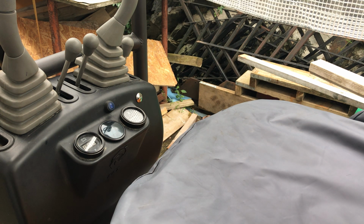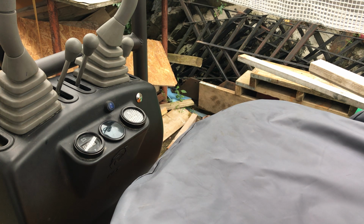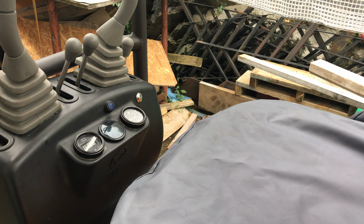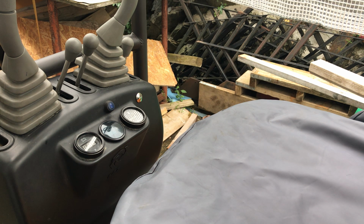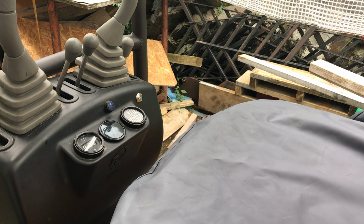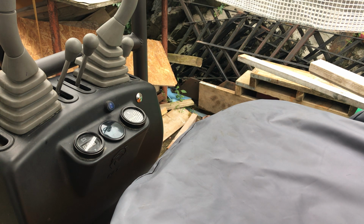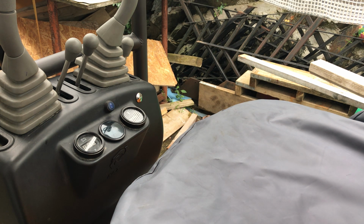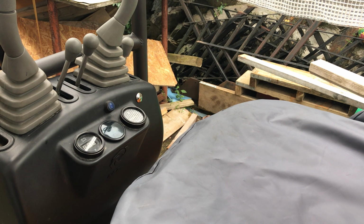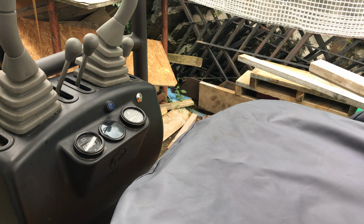I'll do a full review on this, what I like and what I don't like. I've actually done some mods on this. Simple mods such as putting a horn on it, because it didn't have a horn. I think the Carter one's got a horn when it comes. And a return line filter. I'll point out, I haven't actually made them yet, but there's some guards I want to make for the rams, because within the first week, something dropped on the blade hose and pinched it, and that put the machine out of action for a few days. But yeah, more to come.